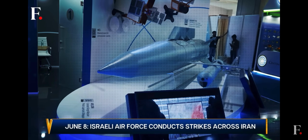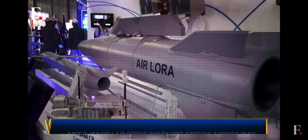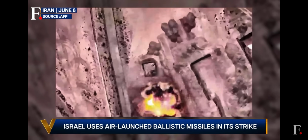It remains unclear which of these three ALBMs Israel fired at Iran. However, the message from Israel remains clear. It will not back down when attacked, even if that means climbing the escalation ladder with air-launched ballistic missiles.